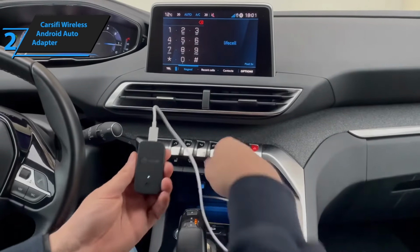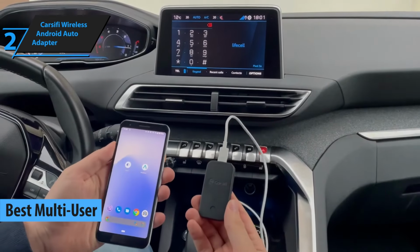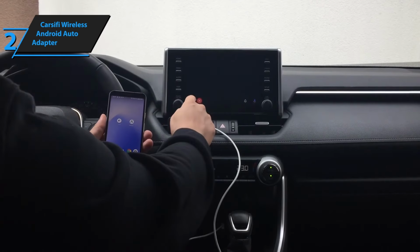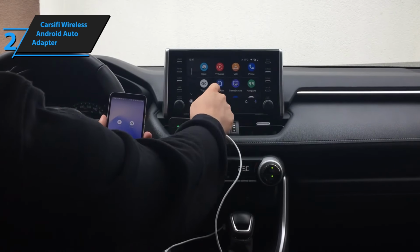At number 2, we've got the Carsifi wireless adapter, which is perfect if your car is the family favorite or you're constantly carpooling with friends. This one's standout feature is its multi-user support. You can pair it with multiple phones, and switching between them is as easy as pressing a button. No need to dig into menus or reset anything. Just tap, and you're good to go.